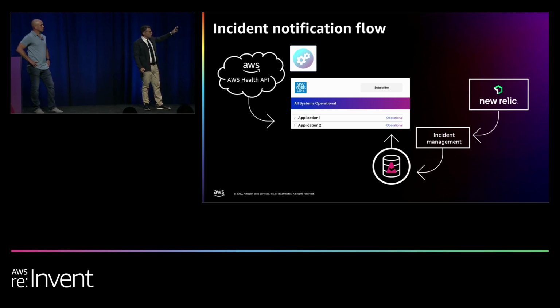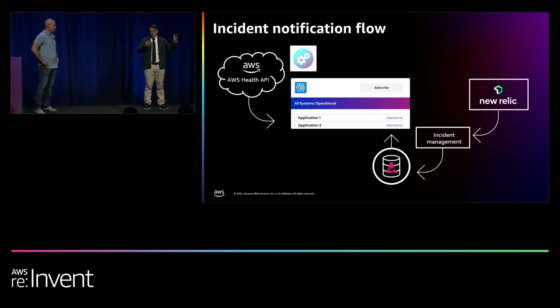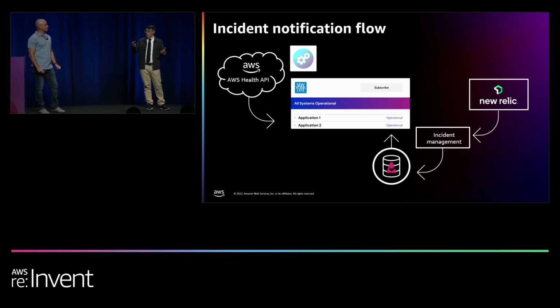On one side, we consume AWS's Health API. The Health API, for those who are not familiar with it, is an API you can query to find out if Amazon is having an outage, either with a service or a specific resource. Let's say you have an instance that's running on degraded hardware, or an entire RDS in a specific region is having issues. How do you articulate that information? Say, remember the Cogito outage?